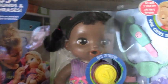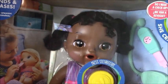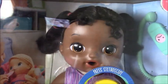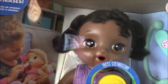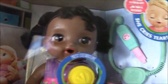That's Sweet Tears Baby. It's an African American one. And you can get these off eBay and Amazon. Yeah, and when you give her a drink of water, she cries real tears. This doll is from 2016, and she's 7 years old. A Baby Alive. This is from Hasbro.